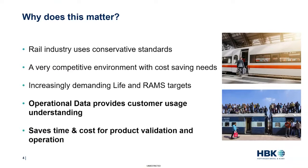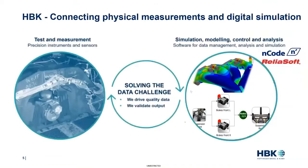To do this, engineers need to understand customer usage, which is where operational data is very useful because it can get you as close as can be to real-world usage. The overall HBK solutions address both the need for data collection and data analysis and management, and more importantly, how each one can interact with the other.